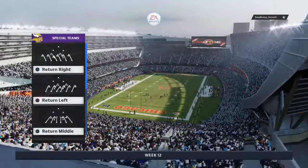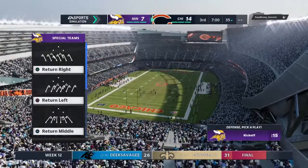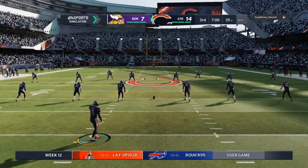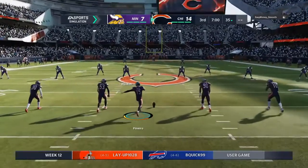So we have reached halftime with a touchdown, that's the difference on the scoreboard. As we send you down to Orlando, where Jonathan Coachman has our EA Sports halftime report.